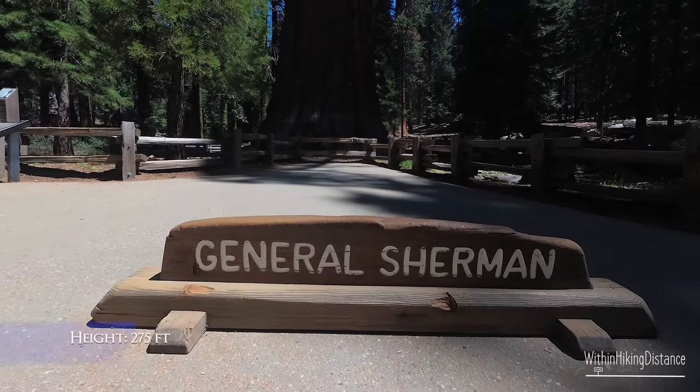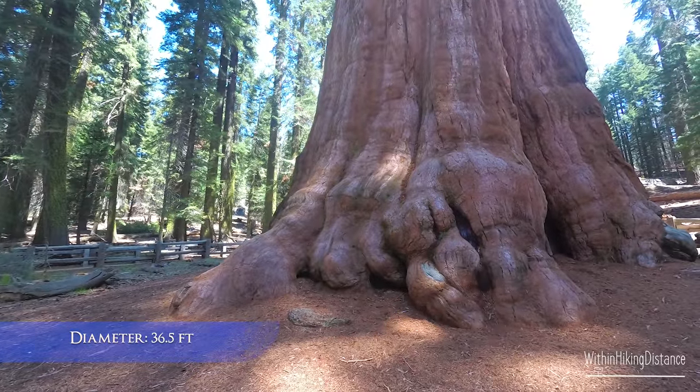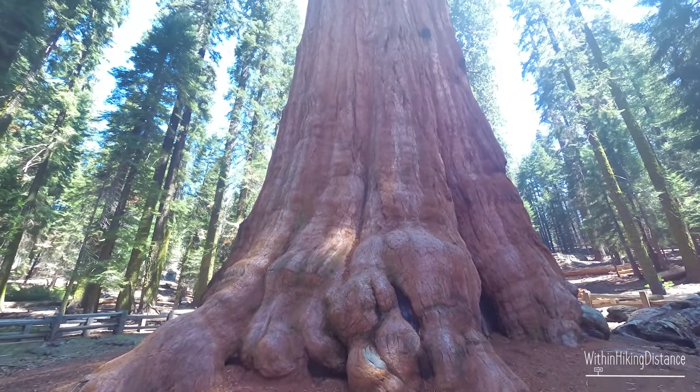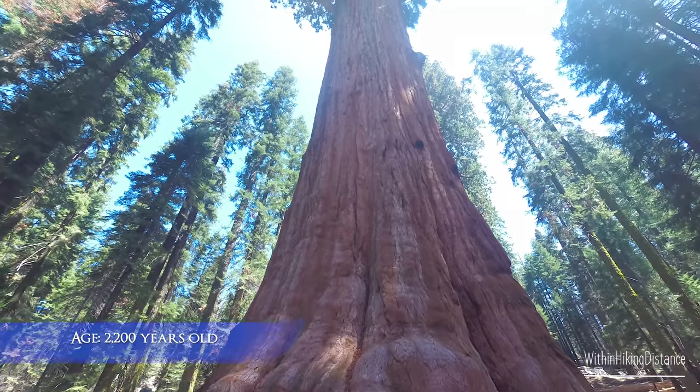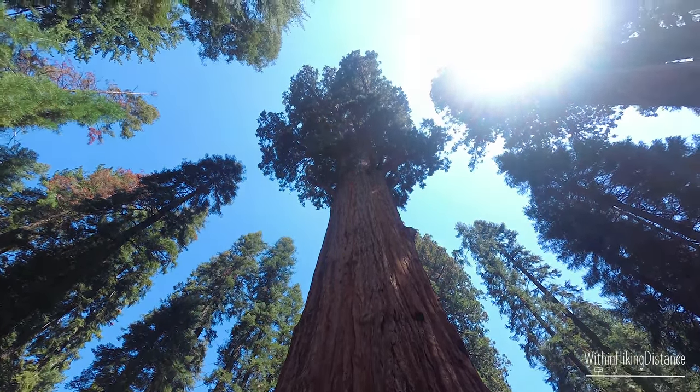The General Sherman Tree towers at 275 feet and is 36.5 feet in diameter. It is estimated to be 2,200 years old, which is still 1,000 years less than the oldest sequoia.